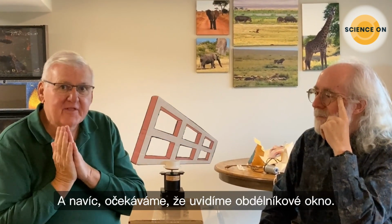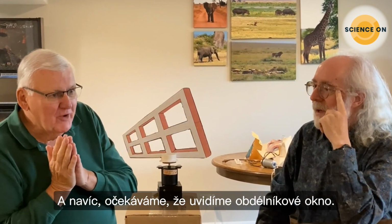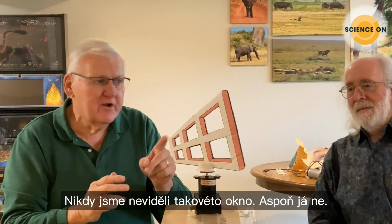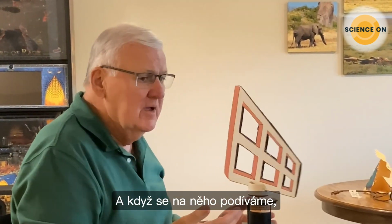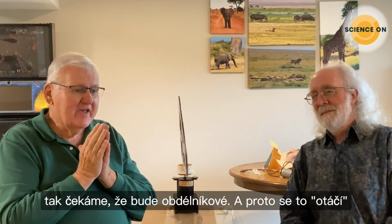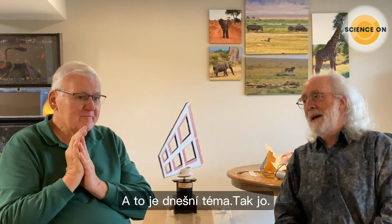Right. And then on top of that, we expect to see a rectangular window. We've never seen a window like this before. No, I haven't. And so when you look at this, you just expect it to be rectangular. But then that leads to this illusion. Awesome. And that's the theme today.